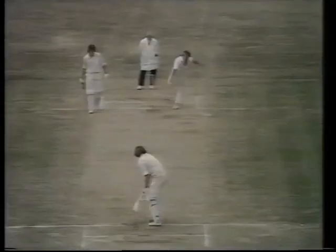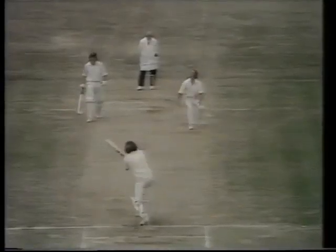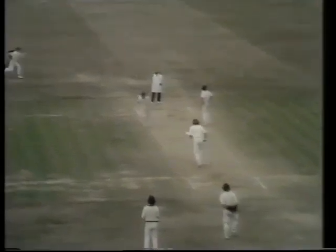And that's a gentle catch from Chris Old, off it to mid-off. Ian Chappell, unusual spot there from mid-off. And Chris Old, who's been sat in the pavilion for 2.5 days waiting to go in to bat, falls without scoring.